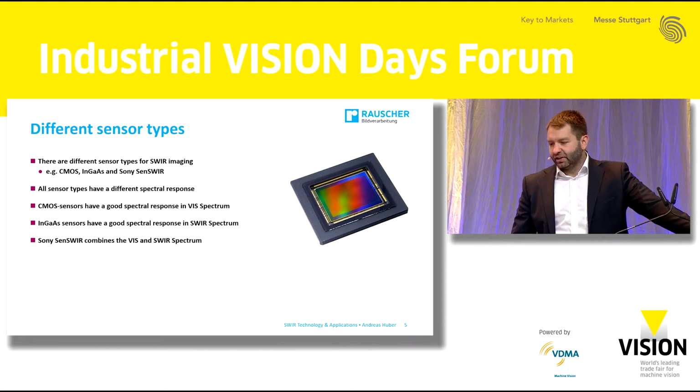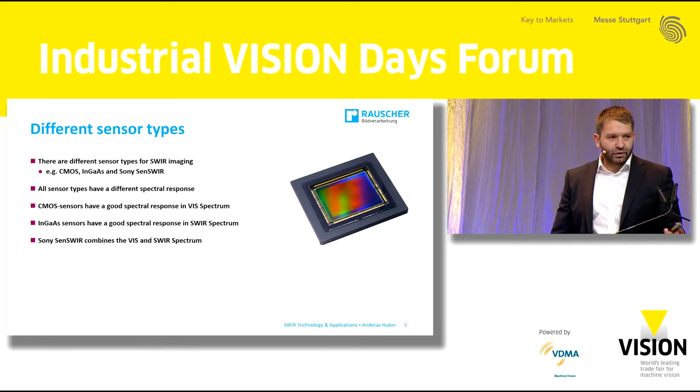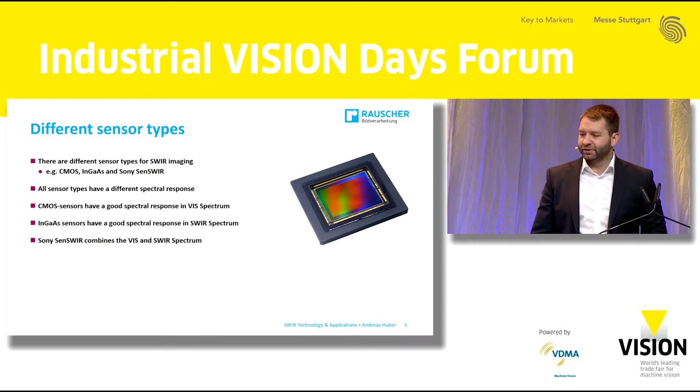On the right side, you see a picture of a standard CMOS sensor. And if you're interested in standard CMOS sensor cameras, at the moment we have more than 500 cameras on stock, so feel free to ask.